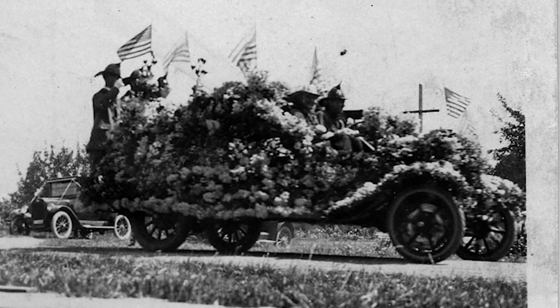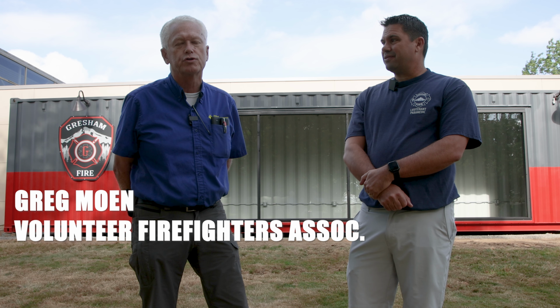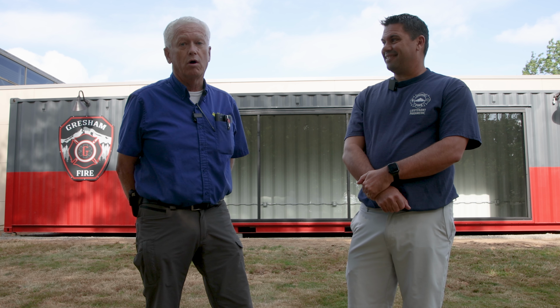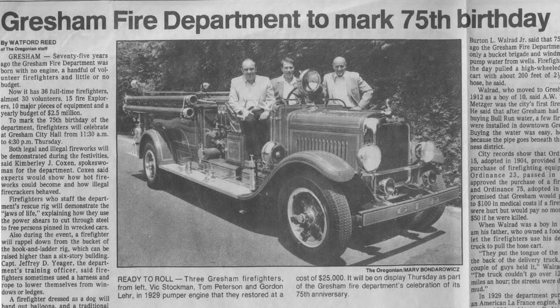Old Betsy is a 1928 American LaFrance. The historical perspective is that it is Gresham's first motorized piece of fire equipment that the city bought in 1928. And the city has had it since, well, we're coming up pretty soon on close to 100 years old. The last time that I ever saw that pumping was at the hydrant there by the post office at Powell and Miller.